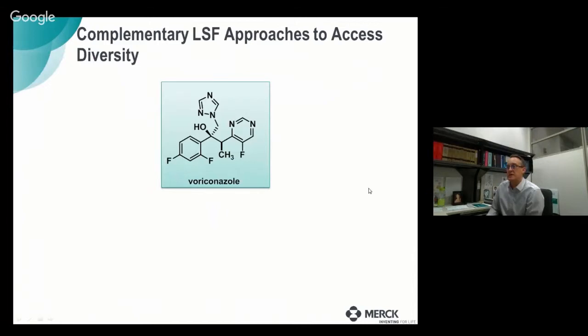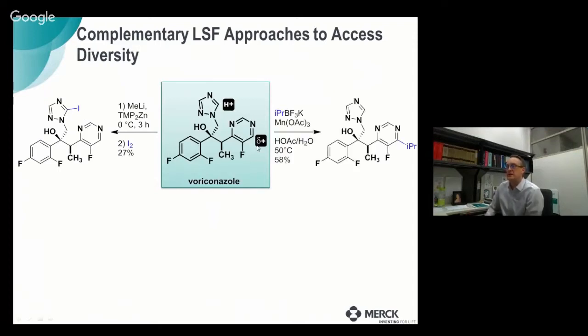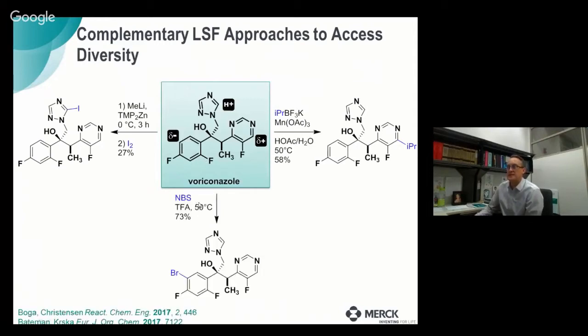Sort of like Jen was describing a very beautiful catalyst-controlled example with quinoline. In this case, with voriconazole, we actually found with our strong base platform that that particular bond is the most acidic. And we can install an iodine there very nicely through the Knochel-Hauser bases. We can also exploit the electrophilic nature of this pyrimidine ring and do Minisci chemistry there selectively. And if we exploit the inherent electron density of this difluorobenzene ring, we can, under acid-mediated halogenation conditions, selectively brominate. So with 3 different sets of conditions, we can hit 3 different sites on 3 different rings of voriconazole.